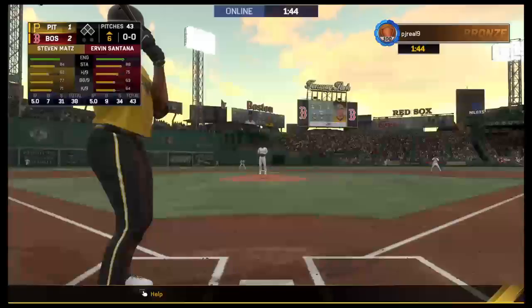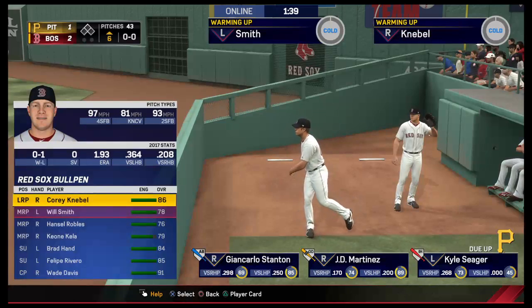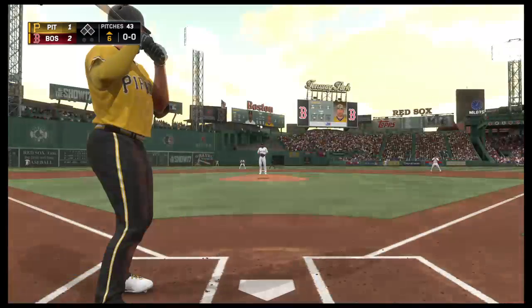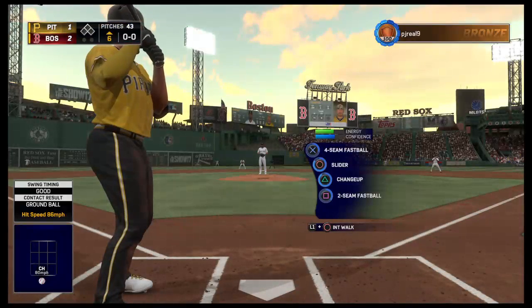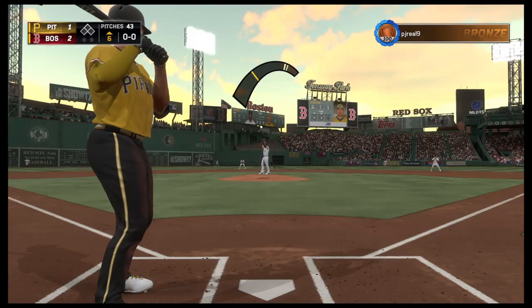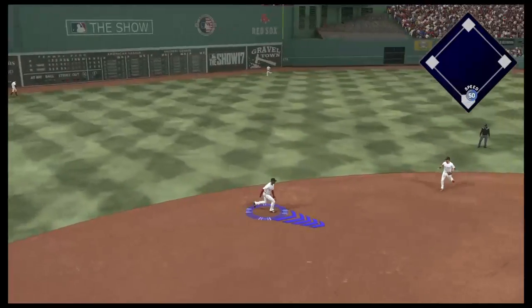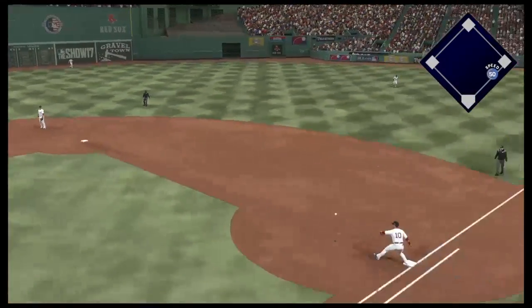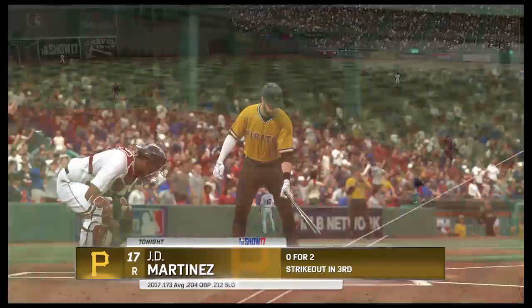Giancarlo Stanton now, a hit in 2 tries so far. Pittsburgh right fielder, Giancarlo Stanton. First pitch coming. Here it is. Bounced on the ground and right at the shifted infielders. Throw to first gets him, so the leadoff man's retired here to begin the 6th.